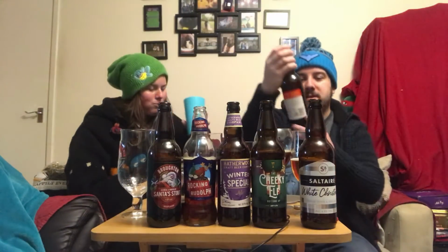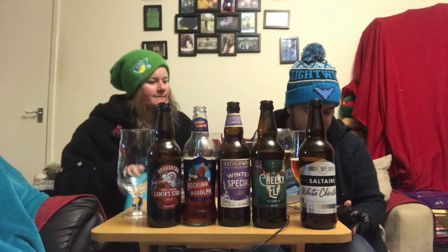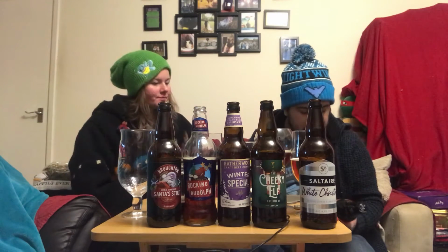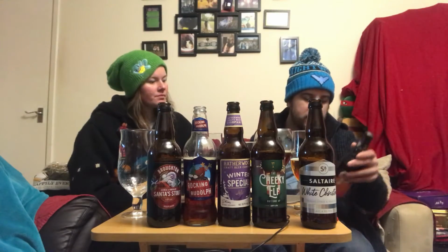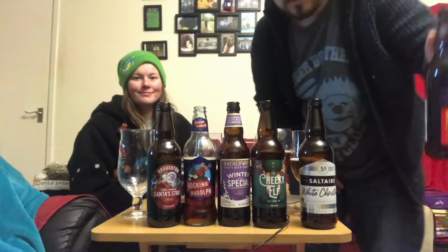Are we in for a treat with this last one? Rosy Nosy. It's not cider, even though it's got rosy in the name. Bursting with rich, fruity sultana and raisin flavours. This could be like the plum one we had in the other video, I think, but hopefully not. It's Bateman's, 4.7%. This one doesn't look like it's for export only, but we'll see.